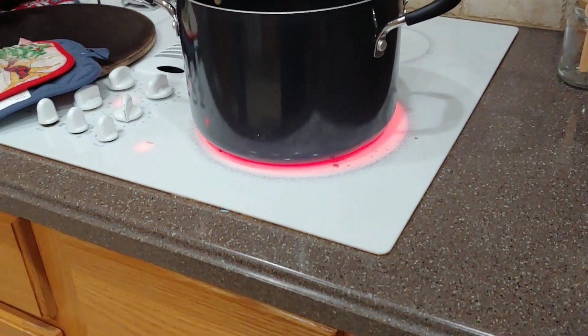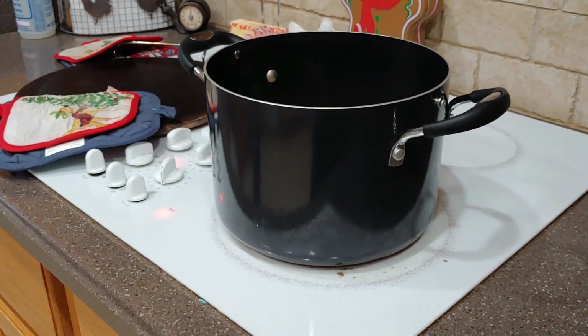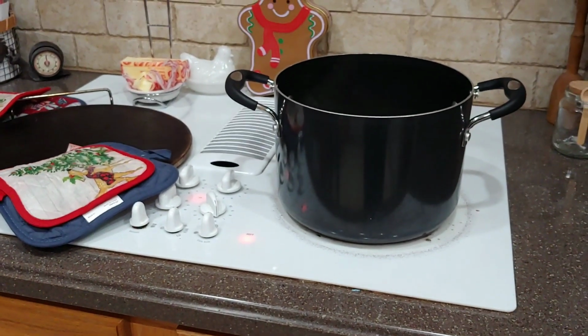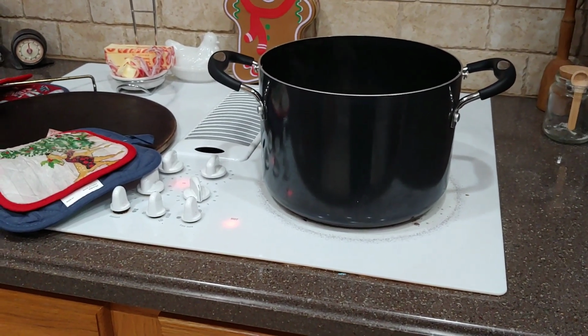Okay, now, is this your first time seeing me in this kitchen? Did I cook in here the other day? I can't remember. But anyway, as you can see, there is a white stove. Y'all, I cannot do a white stove. This is a prissy stove, and it's not going to stand up to my cooking.